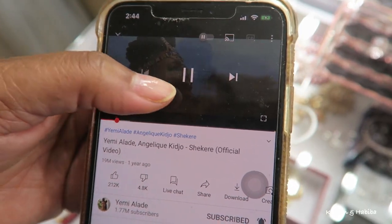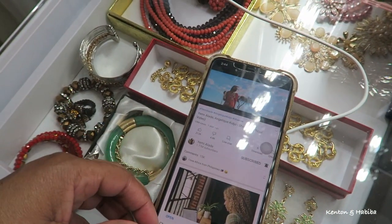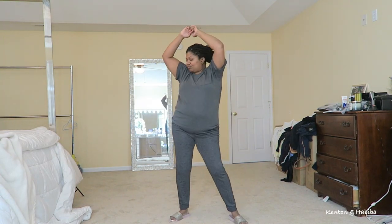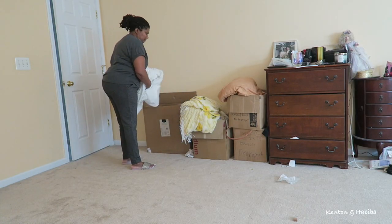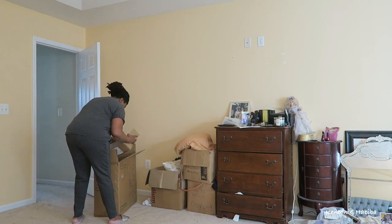And I also have to listen to music. So when I'm working or doing something tedious, I like my music. Yemi Alade is a favorite. She's Nigerian. I wish you could listen to it, but I would get demonetized. So I have to remove the music and add what is YouTube friendly. Anyway, let's get on with this.